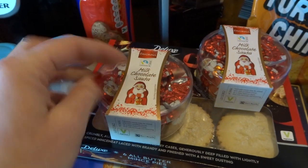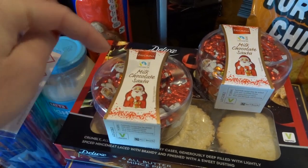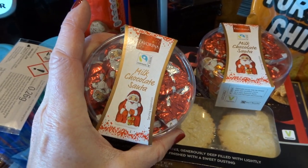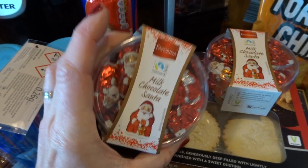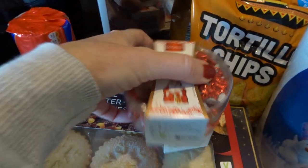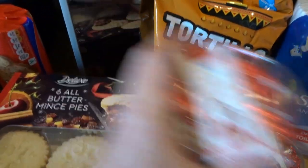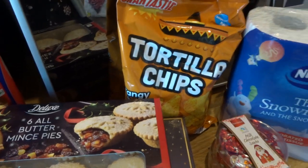What I do like doing as well is taking one of these, popping a little string on it or a piece of ribbon with a piece of sellotape, and using them as tree decorations, and save yourself a packet doing that, because they were only 99p. So any that I've got left from my husband's cards can be tree decorations.